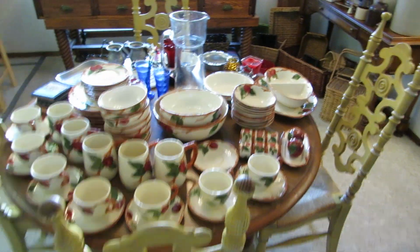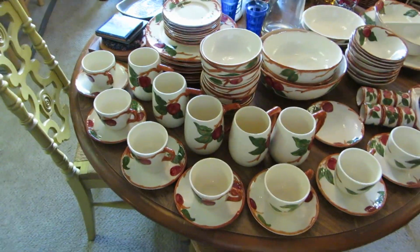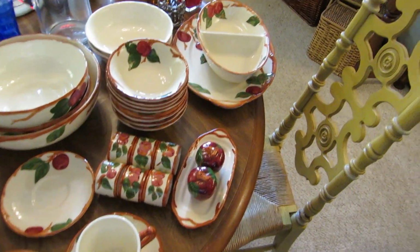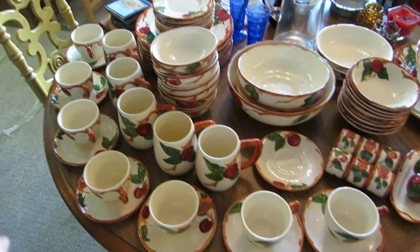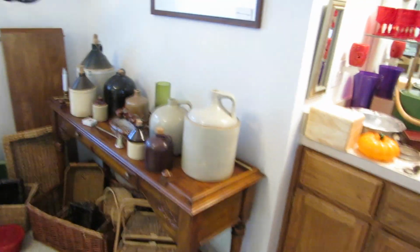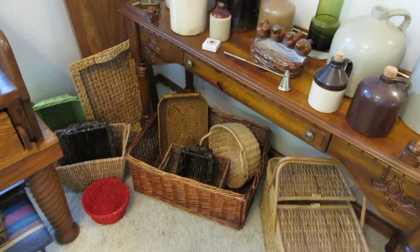And if you're still collecting Franciscan Apple, this is great. There's 2 pieces with a chip and every other piece looks like it has never been used. Even have some of the rare napkin rings. Really neat to see this in such pristine condition because, if you collect it, you know that it's really easy to chip. Over here we have a sofa table, more crockery, and tons of baskets.